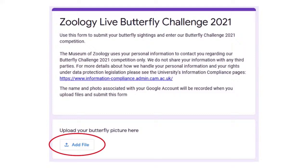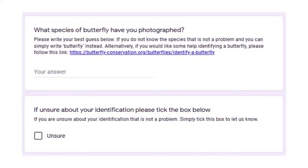The Google form should be accessible via a smartphone as well as a computer. Where the form asks, what species of butterfly have you photographed, please write your best guess. If you do not know the species, that is not a problem, and you can simply write butterfly instead. Alternatively, if you would like some help identifying a butterfly, please follow the link on the form to the Butterfly Conservation's Identify a Butterfly guide. If you are unsure about an identification, please tick the Unsure box on the form. This is not a problem, but just lets us know.